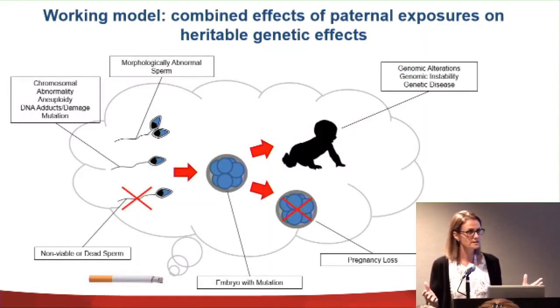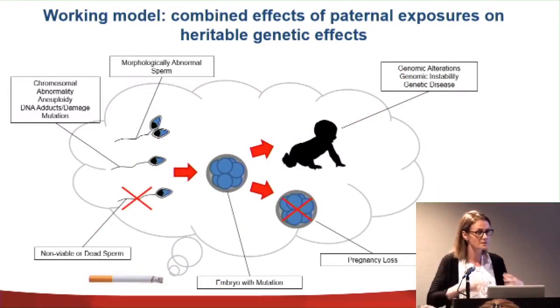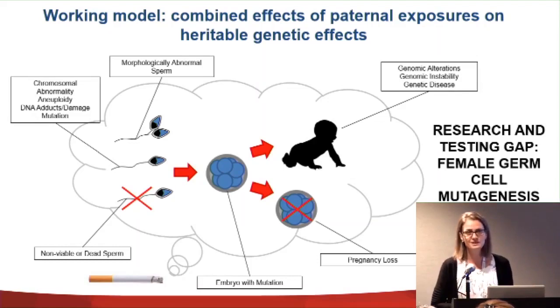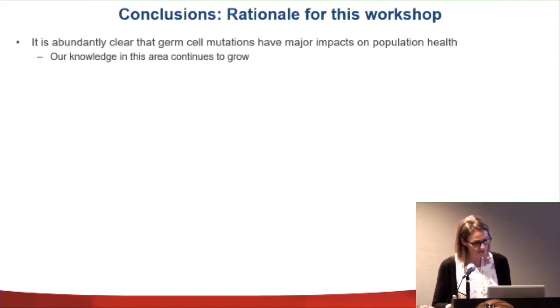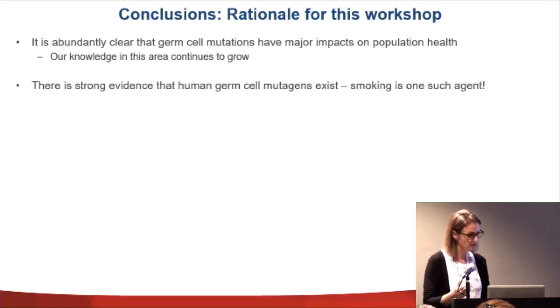So I'm not going to spend time on this framework because Dr. Marchetti is going to give all the background information that supports this new working model of how tobacco smoke may be implicated in heritable effects. But what I would point out here is everything I've said today is about males. And it's time to start thinking about female germ cells too. So to wrap up then, the rationale for this workshop. I hope that I've convinced you that it's abundantly clear that our germ cell mutations have a major impact on population health, and we're continuing to learn about that.